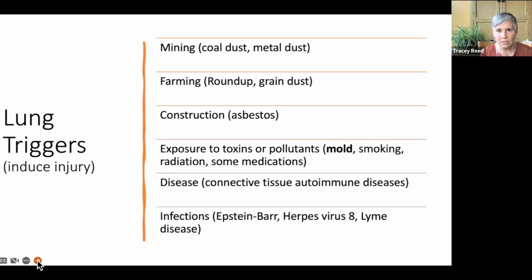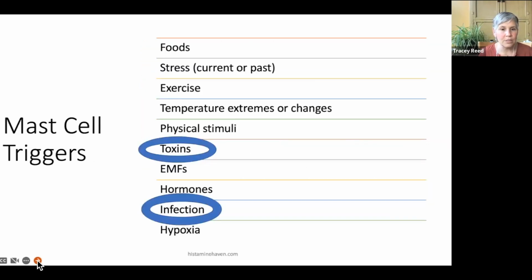And then infections as well. So things like Epstein-Barr, that's the virus associated with mono. So if you ever had mono, also known as the kissing disease, herpes virus 8, Lyme disease, and Lyme disease is really spreading rapidly across North America. A lot of people have had Lyme disease and didn't actually know that they had it. So that could be another reason for injury. Those are things that we know the research supports can induce that initial lung injury.